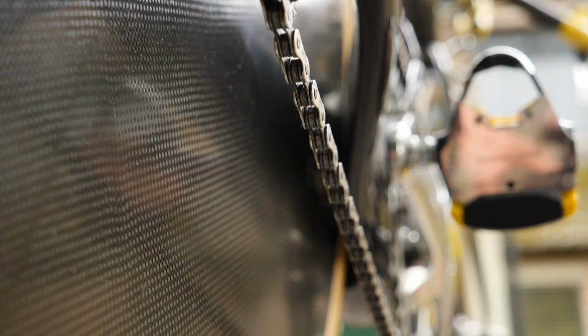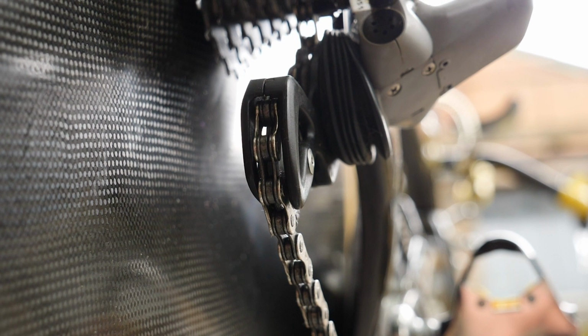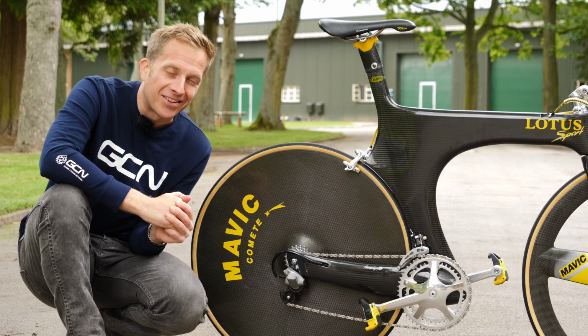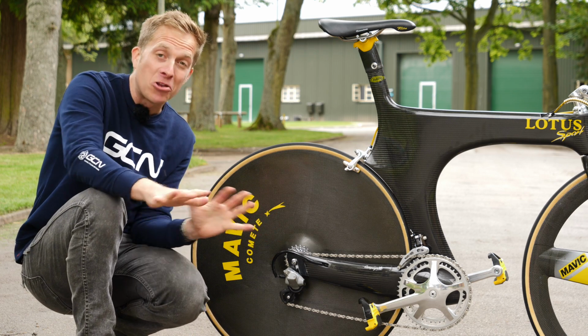Right, let's talk then about this rear mech on here. Funky, futuristic, call it what you like. This was cutting edge back in 1993, 1994 roughly. How does that rear derailleur work then? To be perfectly honest with you, I'm not 100% sure.